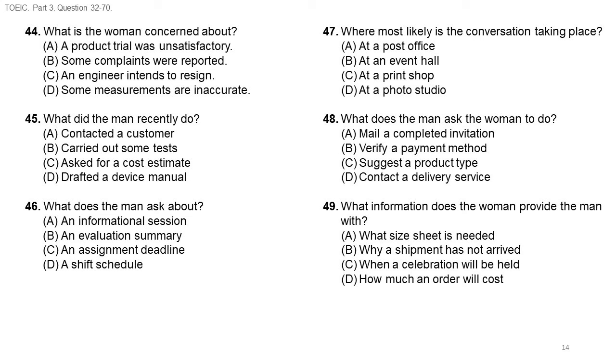Number 44. What is the woman concerned about? Number 45. What did the man recently do? Number 46. What does the man ask about?